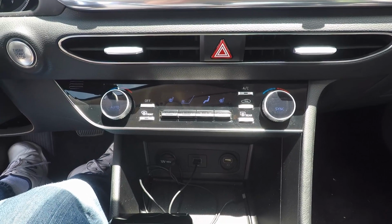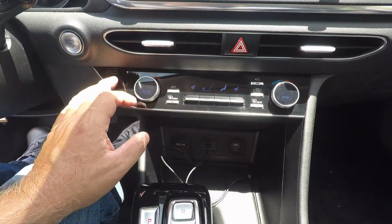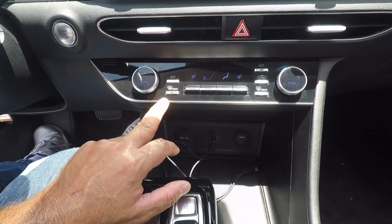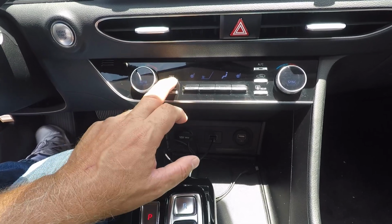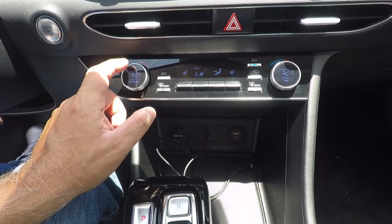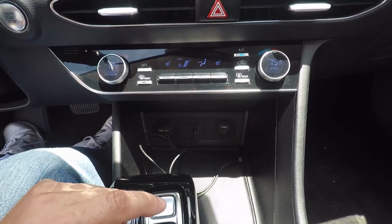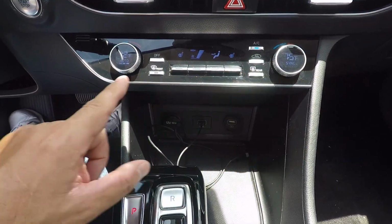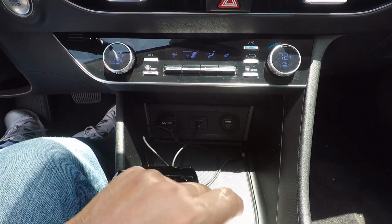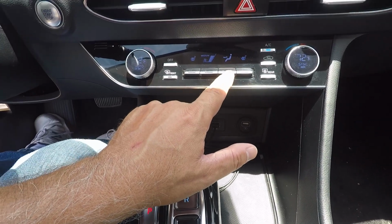So one of the big features of the Hyundai Sonata is going to be the tech that you get. This is the design of your air conditioning and ventilation controls. On the base model SE, it's not dual zone. But when you step up to the SEL, you do get dual zone climate control, where you can independently adjust the temperature on each side, and you can sync them together. You can sync both sides together if you want. You have your rear defroster, your different mode selectors right here.